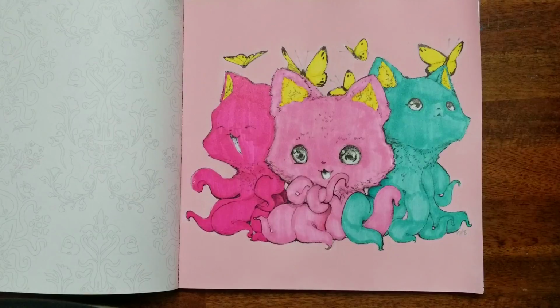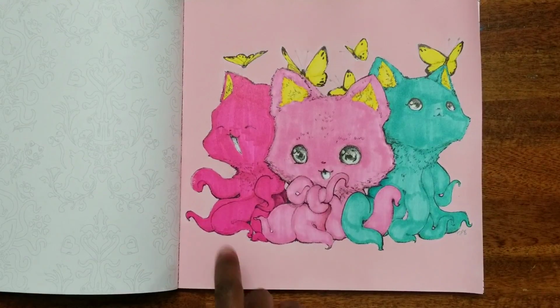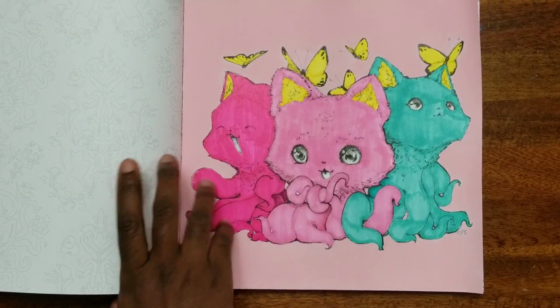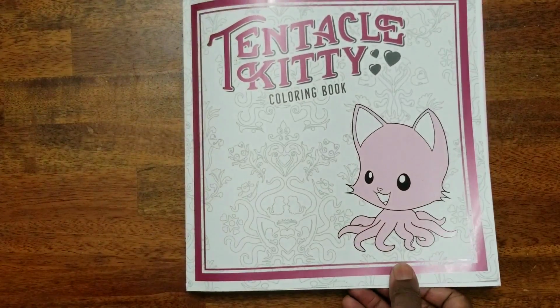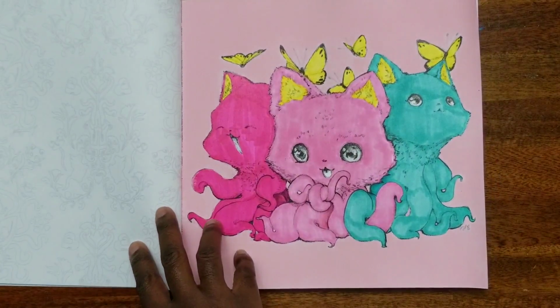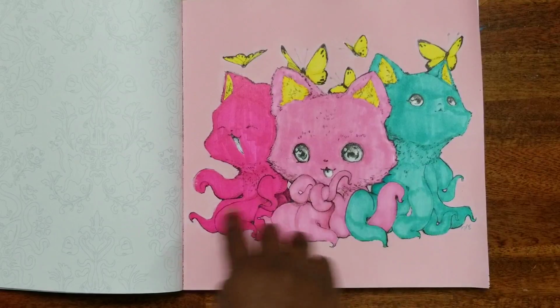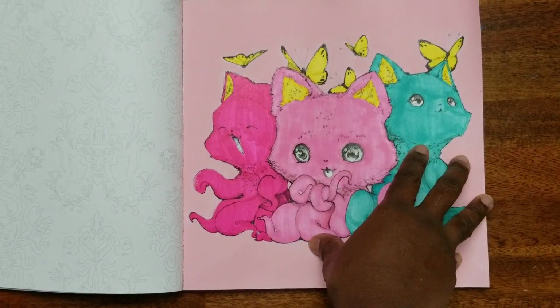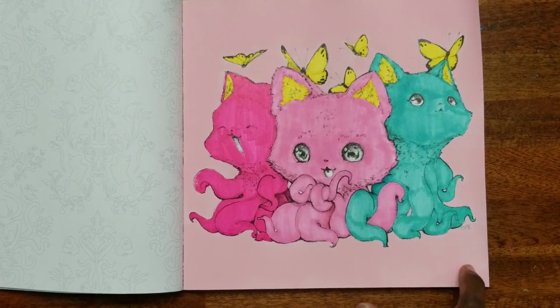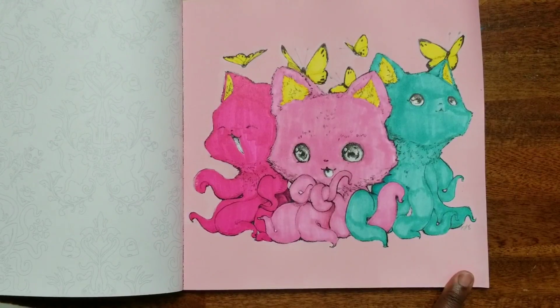Okay, so now we're going to focus on this picture by doing some shading on the kitties. Again, we're working in the Tentacle Kitty coloring book. I did these kittens in Conda markers, which are alcohol markers, and I did the background in a matte paint by Folk Art called Baby Pink.